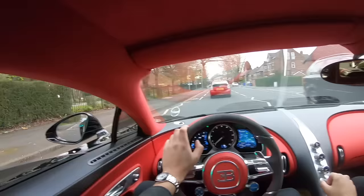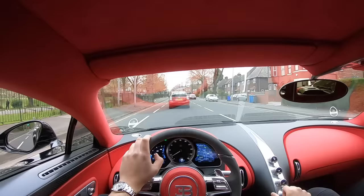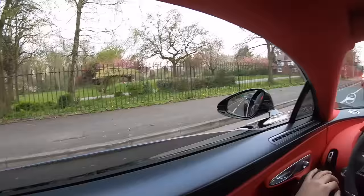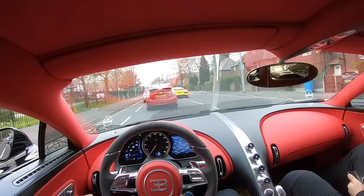Right, we're approaching the infamous Curry Mile. Wilmslow Road. Did I say it right? Wilmslow Road? Yeah, that's it. Look at this park. Such a beautiful park. Oh, cheeky R8. Hey!